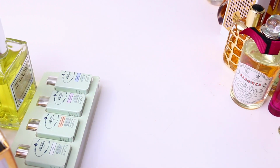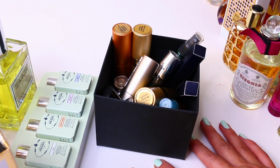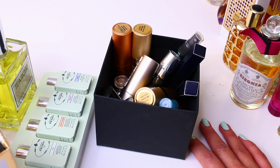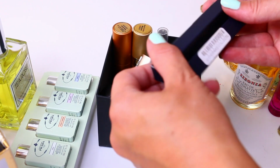Okay. If you think that's it, you're sorely mistaken. We still have decants and we still have half of my floral shelf to go through, but that will be in a different video. Let's just quickly peruse through the decants and see what stays and what goes.